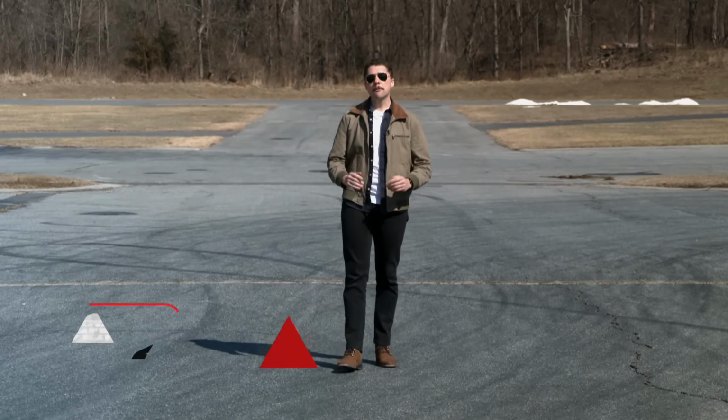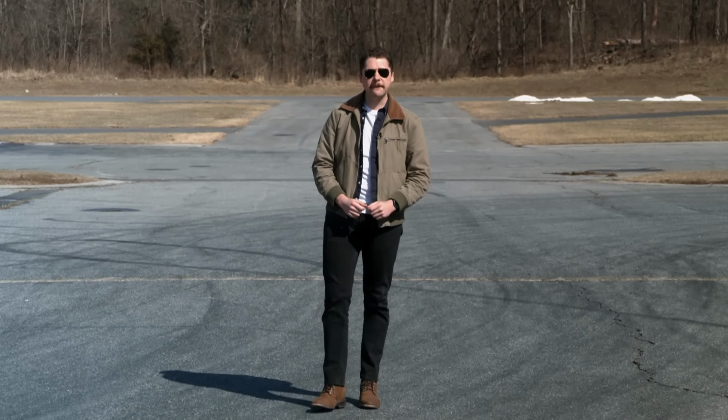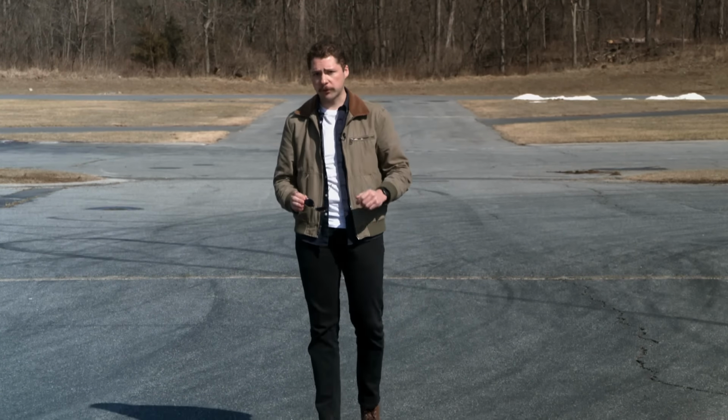Here at MotorWeek, we take our jobs very seriously. Whether that's high-performance track driving, heavy-duty towing, or packing people into minivans, we know a thing or two about getting down to business. And usually the business of pickup trucks means tow ratings, payloads, and of course powertrains. And then there's the Lobo.